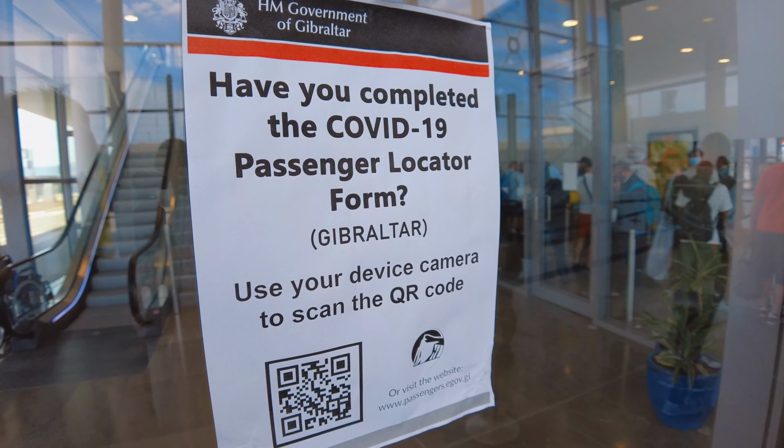Obviously, I'm staying in Gibraltar, and I'm actually not going into Spain, which makes it easier for when I travel back. But because I'm travelling back in the next couple of days, it means I have to book a test on the return and also do another passenger locator form for when I arrive back in the UK. It's actually quite straightforward, and it's not something to get overly worried or panicked about. And just make sure you follow the rules into which destination you are travelling to.